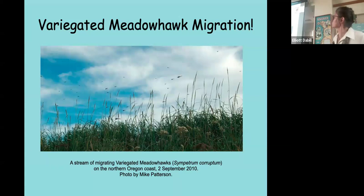Variegated meadowhawks also migrate. They take the offshore winds up in Washington and Oregon, and they get pushed to the beaches, and they don't want to go over the ocean in general, so they amass the way they do here. And you can count them, how many per minute are going down. And dragonfly enthusiasts will call each other up and go, they're at this beach, and the next person will go further south and go, they're at this beach. And I have gone to the beach a million times, and they never show up.